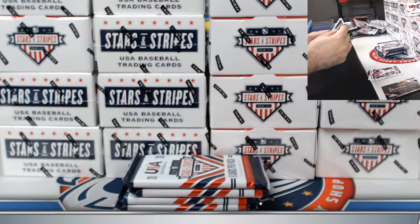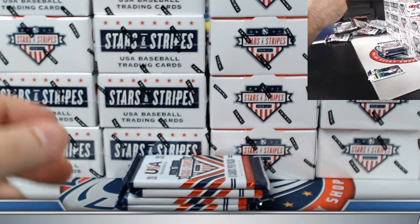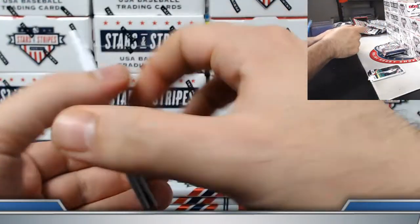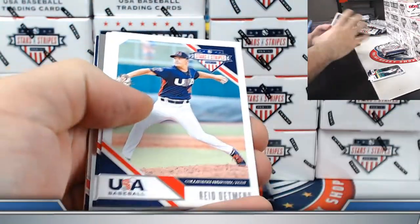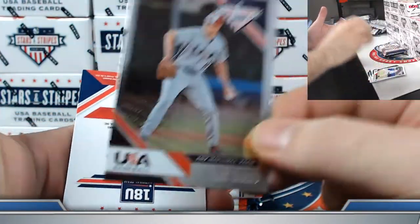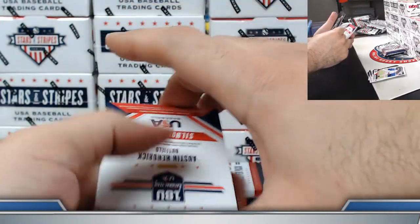If you're a Mick Abel fan, got a couple of autos on the board already, as well as Ryan Spikes. They doubled up in the first two boxes. Vaughn, a little young, would be nice. Nate Savino, longevity base, and there you go. Little Austin Hendricks action on the board.